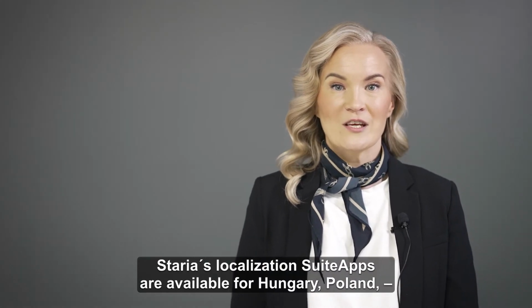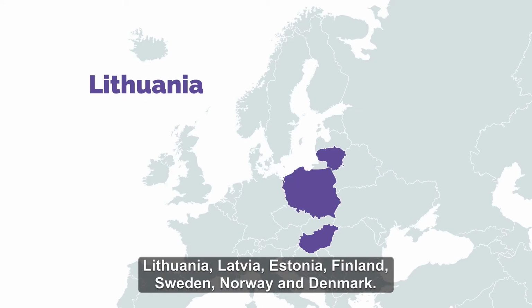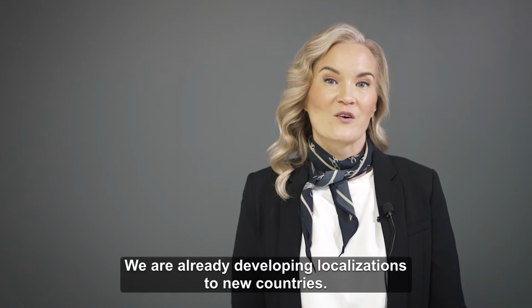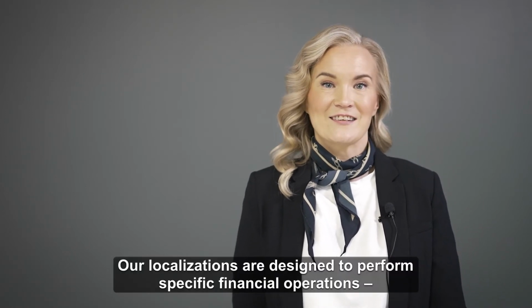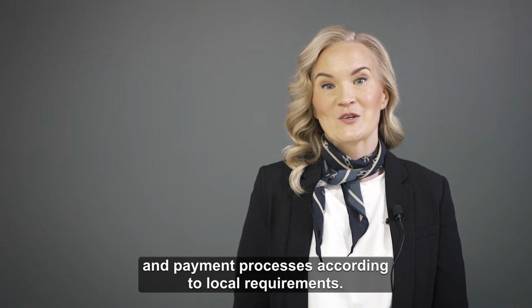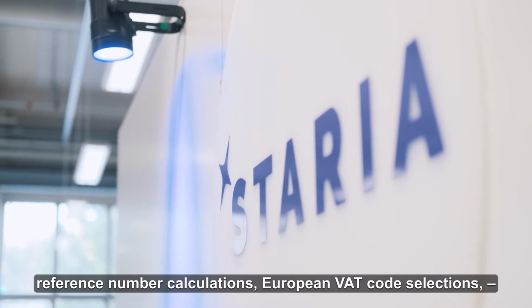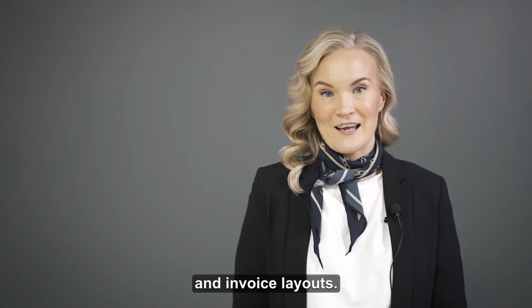Staria's localization SuiteApps are available for Hungary, Poland, Lithuania, Latvia, Estonia, Finland, Sweden, Norway, and Denmark. We are already developing localizations for new countries. Our localizations are designed to perform specific financial operations and payment processes according to local requirements. Typically, our localizations include the target country's local payment templates, reference number calculations, European VAT code selections, and invoice layouts.